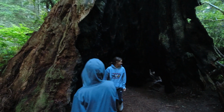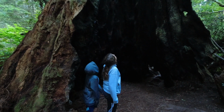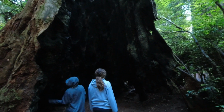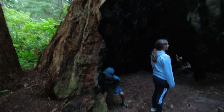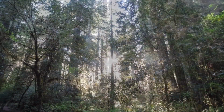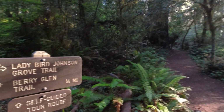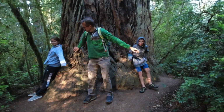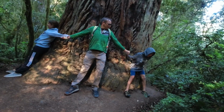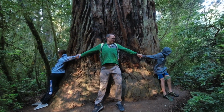Hello? Mom, come through the tunnel. That was a huge tree. Look at that. Whoa. As you can see, there's also a little window here. Yep. Look through the window. Crawl through the window. Okay, Hannah, are you and Elliot touching hands yet? Yeah. Stretch your hands out a little bit.